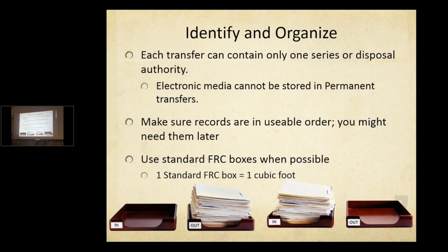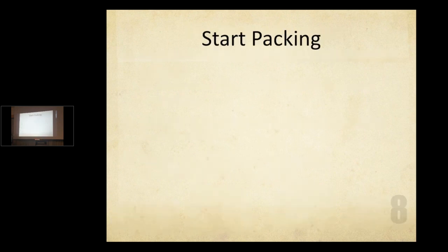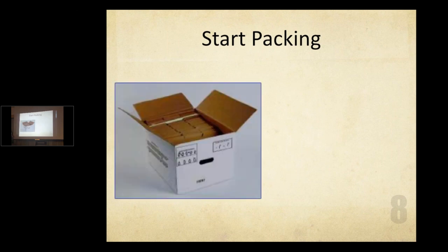Moving on to the next slide. How to pack a box. So there's a picture on the slide here, page 8, of a rather low-res picture, not the one I would have chosen, of a Federal Record Center box.